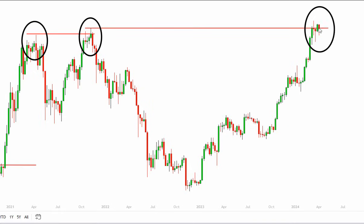Which is this? Is this a legitimate breakout? And if it is, then we get above this 69,000 area and we never look back. It's off to the races. But if we have a reversal here and we struggle, then there's the risk of a triple top right here. And again, very, very common pattern.